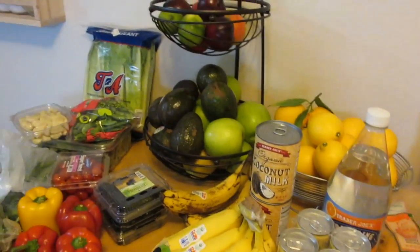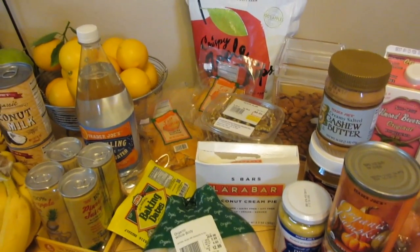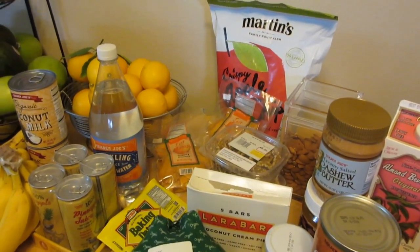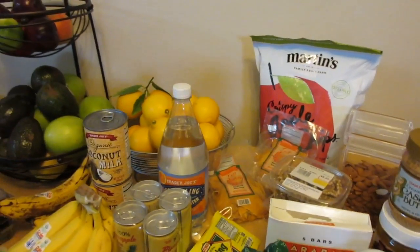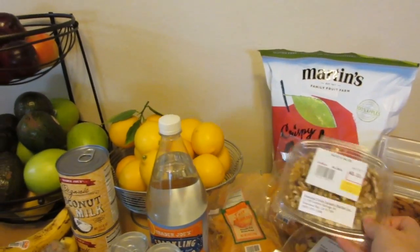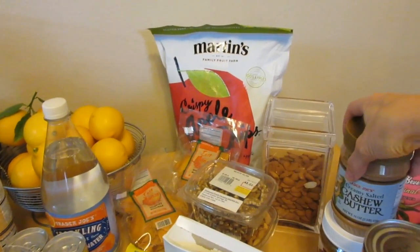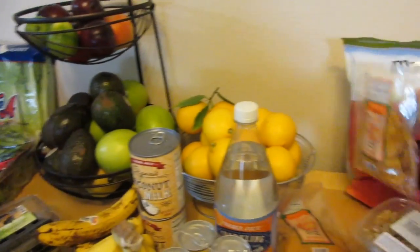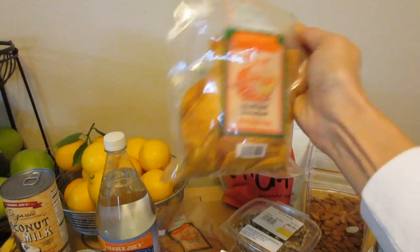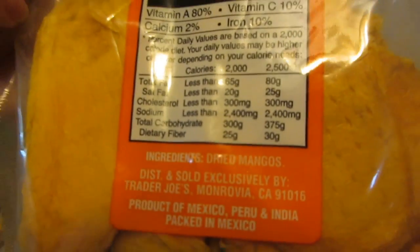Okay, let's talk about snacks. One thing that got our family through the first time are these Larabars. They do come in a variety. I just have the coconut cream pie here, but they've got a ton of great flavors. It's honestly just a mix of dates and nuts. And we do have a bunch of nuts here, as you can see. We also like to snack with just the nuts. We've got the just mango slices. Those are, as you can see on the ingredients, dried mangoes, and that's it. No other additives.